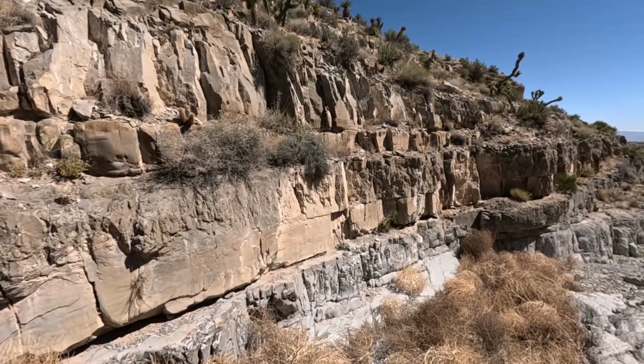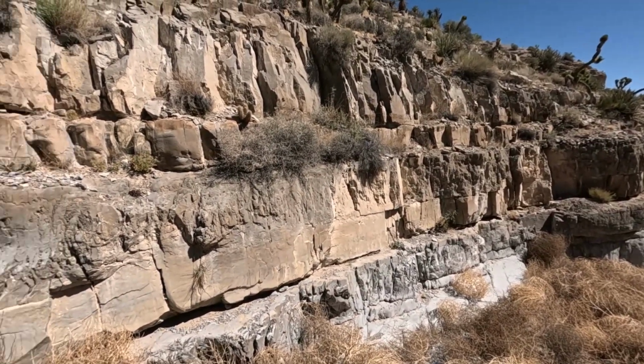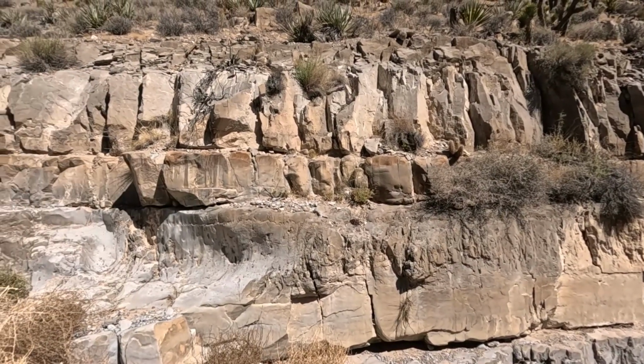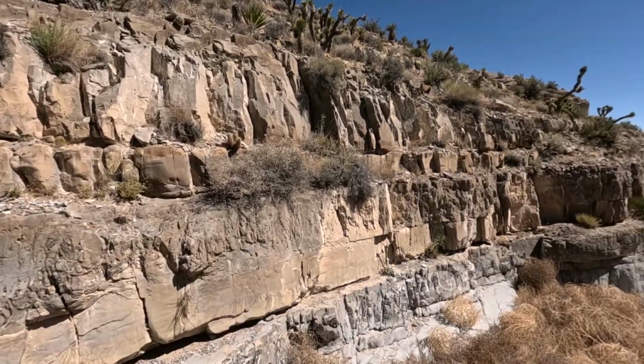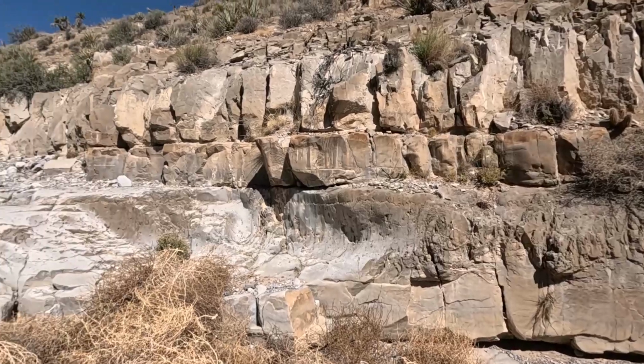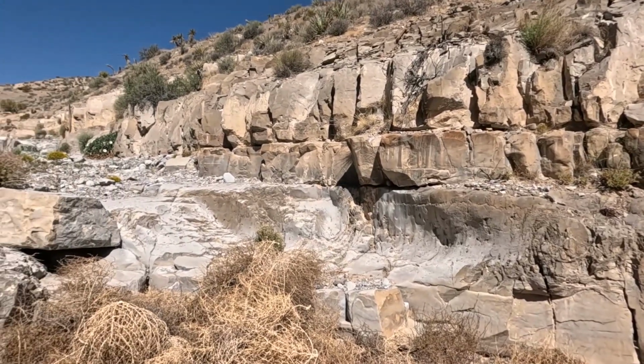In some sections, it looks a little bit sandy, a little bit silty, but it's basically limestone here. You can really see by the blockiness of the layering and the jointing, they look like bricks. That's pretty indicative of limestone. And so we're going to be looking mostly at limestone today. That's number one, the Bird Spring Formation.